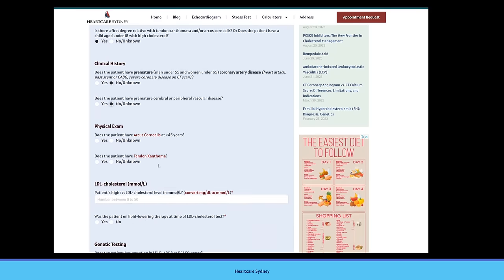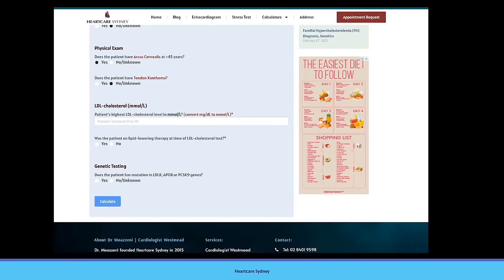The next section is physical exam. He does have arcus cornealis, so the answer is yes, but he doesn't have tendon xanthoma. Answer is no. The next section is LDL cholesterol.